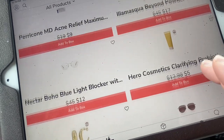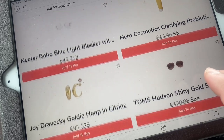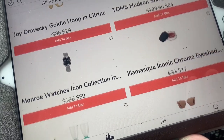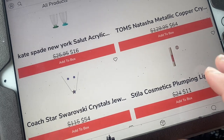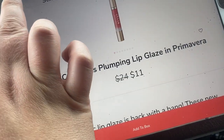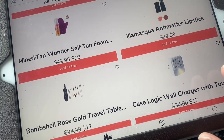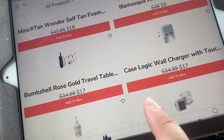Passport holder. Another pair of Tom's sunglasses. There's a watch. Kate Spade glasses. Another pair of Tom's. Oops. Lots of Tom's sunglasses in here. What's this? Case Logic wall charger.